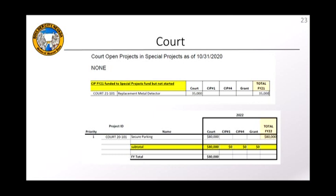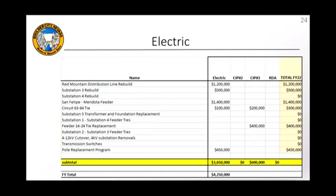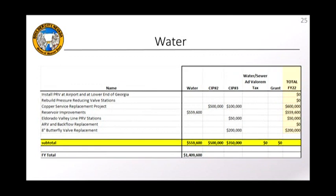The court had no open projects as of 10/31/2020. They had one project for fiscal year 21 CIP that has not been started, and they have one request for fiscal year 22. We move into utilities, starting with electric. And these are the tentatively approved projects for fiscal year 22. The following is for water.